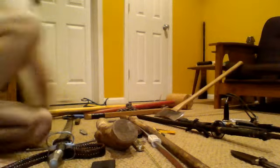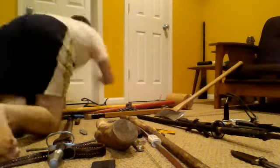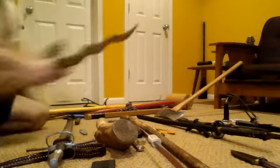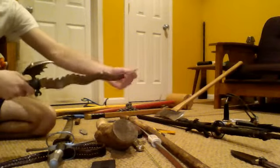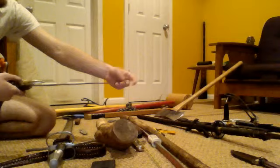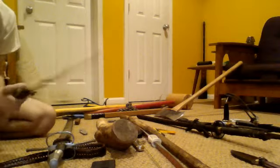What else do we have? This right here, weapon I bought recently. I bought this mostly just because it looked cool for novelty use. I really did not buy it because I thought it was going to be a good weapon. I mean, you could use this as a weapon.